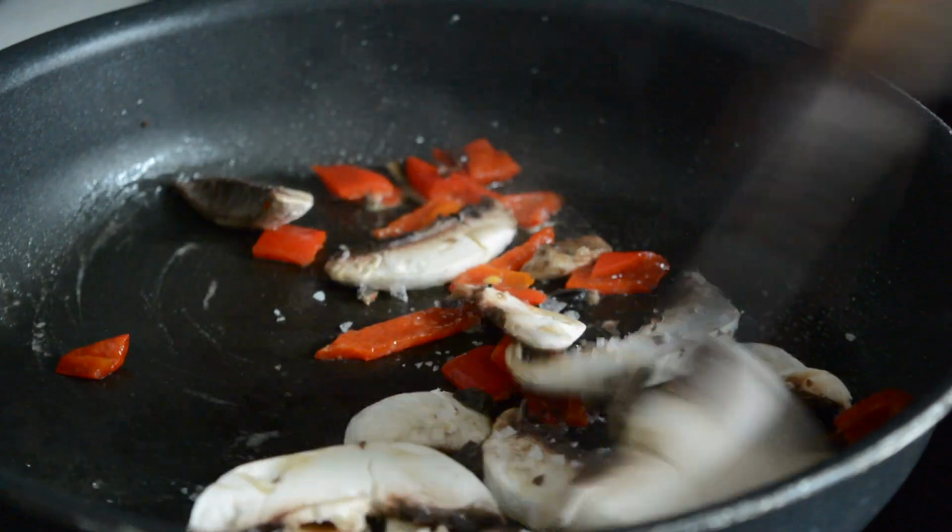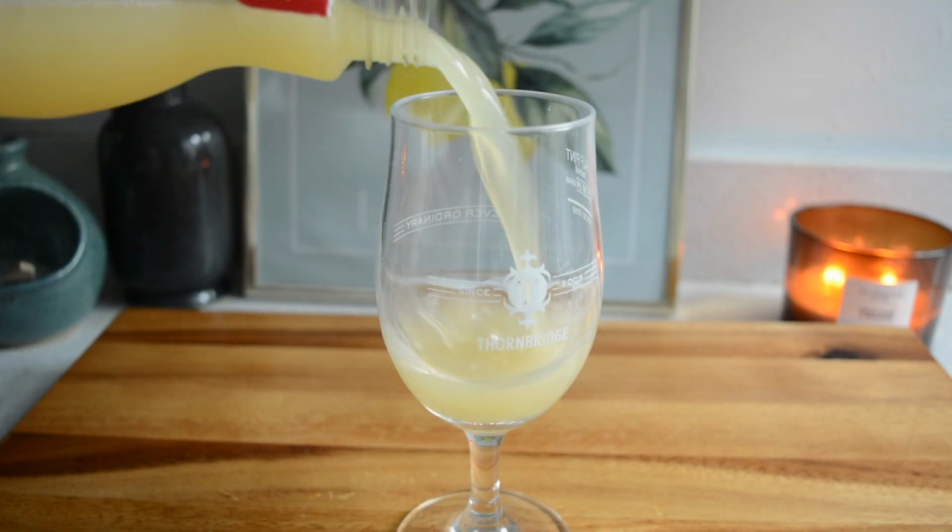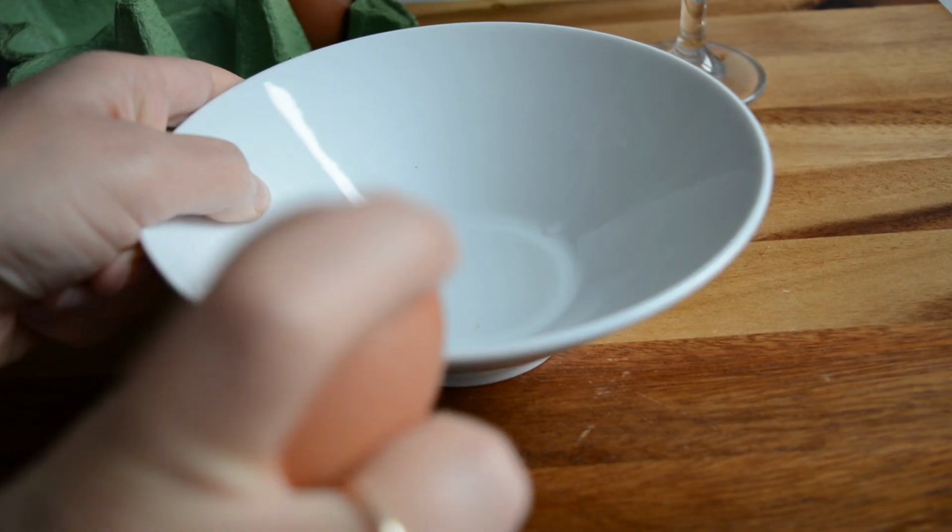Oh, and while I was waiting, I had some apple juice. This brand is so good. If you haven't tried it, definitely get some. It's so good. Back to the eggs.